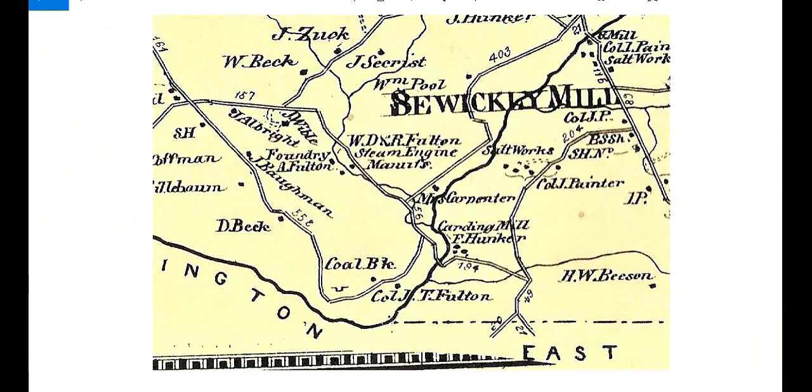Now, here's Sewickley Mill, which is up here. Down here is that carding mill, which I showed you. And what I'm going to do is give you a more full view of this area. This is just an enlargement. Israel Painter's Sewickley Mill is up here on Sewickley Creek. And further down the creek, you had a carding mill. The carding mill also needed motive power to run it, and they had them usually beside a stream. Thus, it's by Sewickley Creek.